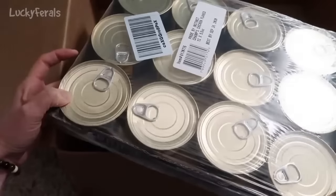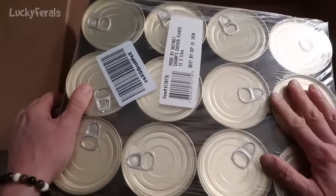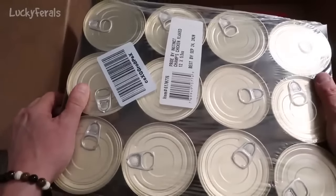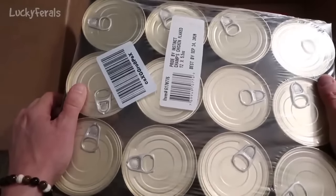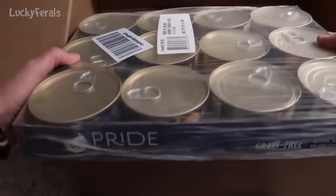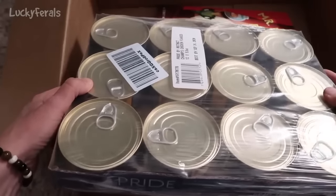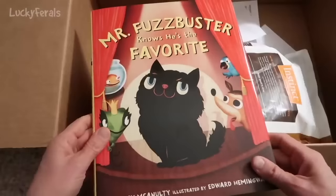It's Champ's Chicken Flaked formula. This is great for Hydrox. This is what I've been feeding him through the winter, along with some Trader Joe's food and some other things when I'm out of this. And this will be wonderful for him. Thank you so much. Then we have a children's book.